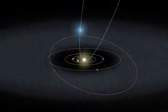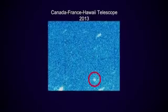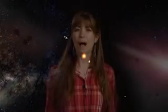Astronomers don't usually discover active inbound comets until they're well within the orbit of Jupiter, but Comet K2, at the time of this Hubble image, was out past the orbit of Saturn. After discovery, researchers went back through archival images and found that K2's coma was actually visible back in 2013, when the comet was way out between the orbits of Uranus and Neptune. So why is Comet K2 active so early?